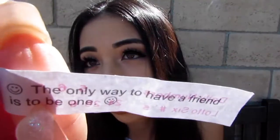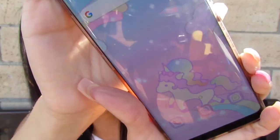That's so cute. And here is the big surprise. So I have my phone right here, and I updated my theme to my phone, and it's super cute. I will give you guys a little preview right now. So that's the little preview. I will be doing a separate video all on my phone and how it looks like in depth. So stay tuned for that.